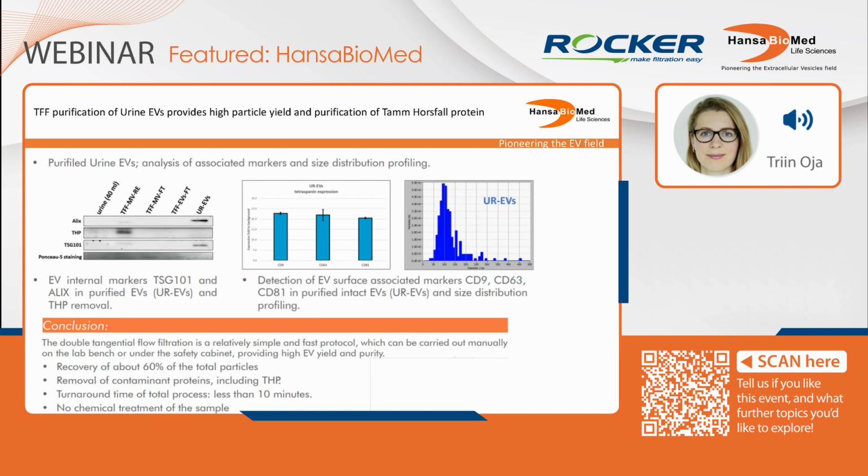And we see that the purified urine vesicles with the TFF-EVs cartridge have a very nice exosome-specific ALIX marker on them, while it's absent from the flow-through, which contains other proteins. And we see also very good tetraspanin expression on the urine vesicles. CD9, CD63, and CD81 are very present, and also the size distribution is very beautiful.